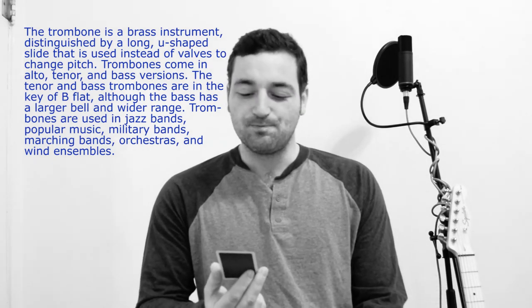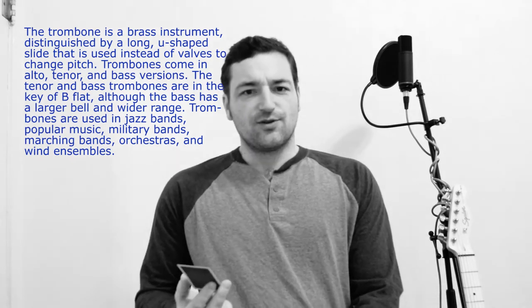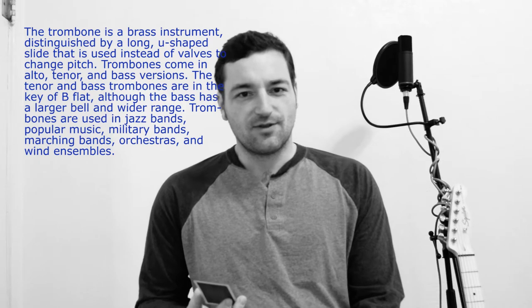The trombone is actually the instrument that I played in high school band. It's been about 15 years or so since I've played the trombone, but I really used to love it as an instrument, and I still do. It has a beautiful sound, and you can do so many different things with it.